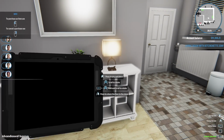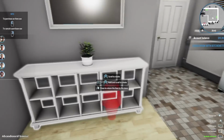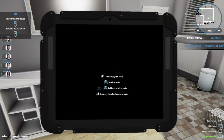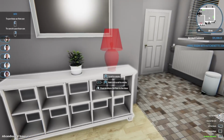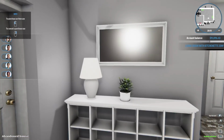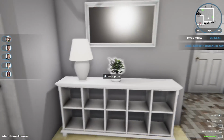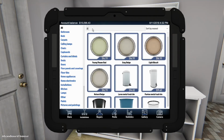Too bad we can't do another color though. Is there another one with a color stylized? Okay, none of these have colors though. This one does, but let's see. Stylized ceramic, just regular white. Okay, I could do something like that. Would that look stupid? That's just way extra. Way extra lighting, but it is what it is.